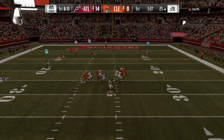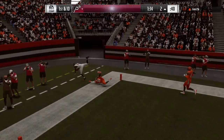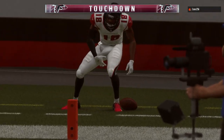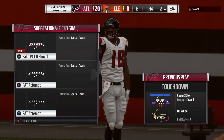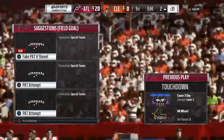After the interception, here's Ryan. And that is caught. Touchdown, Falcons. Calvin Ridley from 21 yards away. And the Falcons will extend their lead.